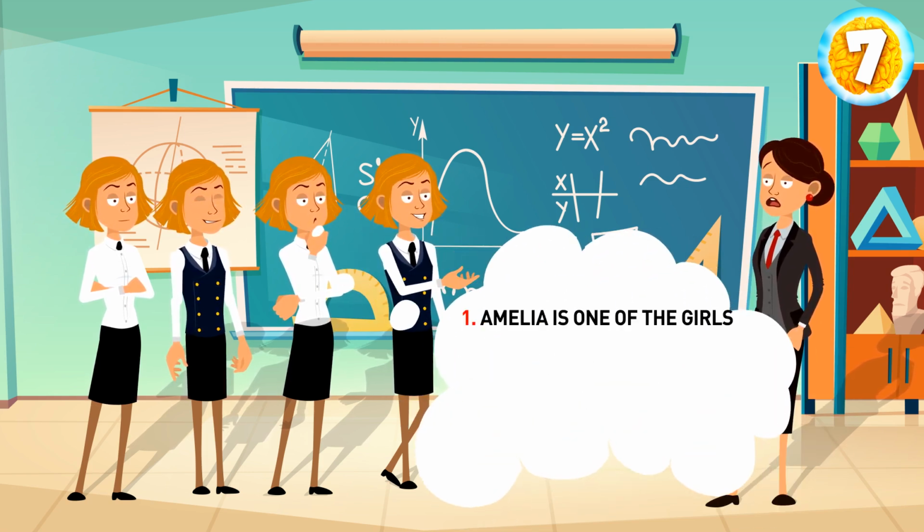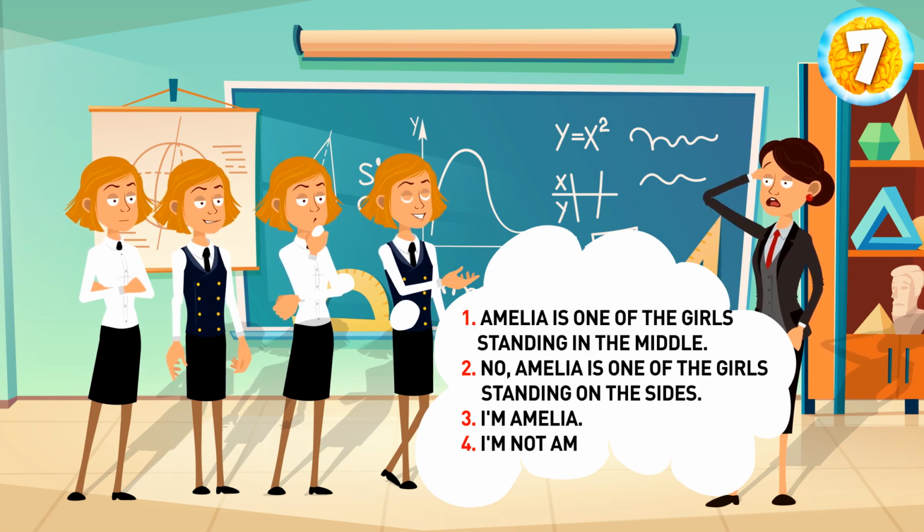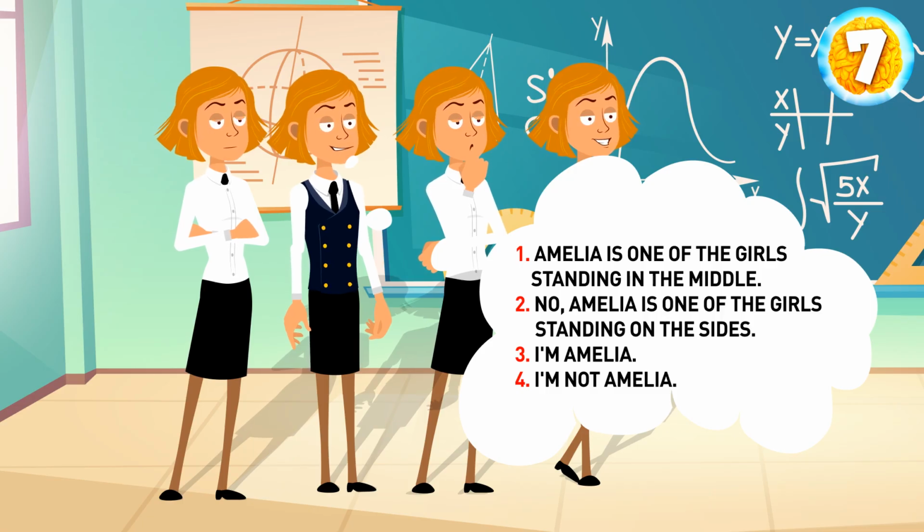Amelia is one of the girls standing in the middle. No, Amelia is one of the girls standing on the sides. I'm Amelia. I'm not Amelia. 3 girls lied and 1 told the truth. Who is Amelia?